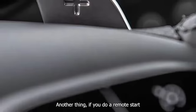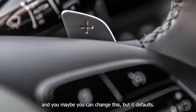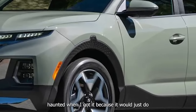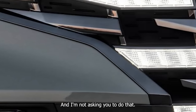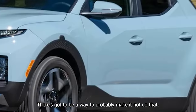Another thing: if you remote start the truck, it defaults the climate control to 72 auto, and maybe you can change this. I noticed that it was a little bit haunted when I got it because it would just do whatever it wanted to do. I was like, why does the climate control keep changing? I'm not asking it to do that. There's got to be a way to make it not do that.